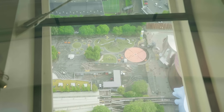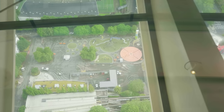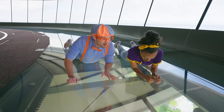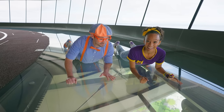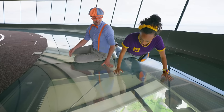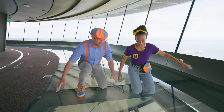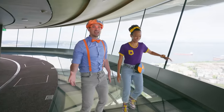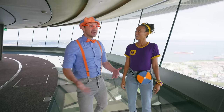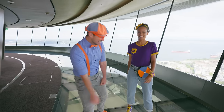Hello. Hey. Wait a second. Meekah, do you see what I see? We're moving. A rotating glass floor? Yeah, and it's the only rotating glass floor in the world. Whoa, cool. This is awesome. I know, it's really fun. If it goes all the way around, we can stand right here and see the whole city 360 degrees. Oh, it's so cool.